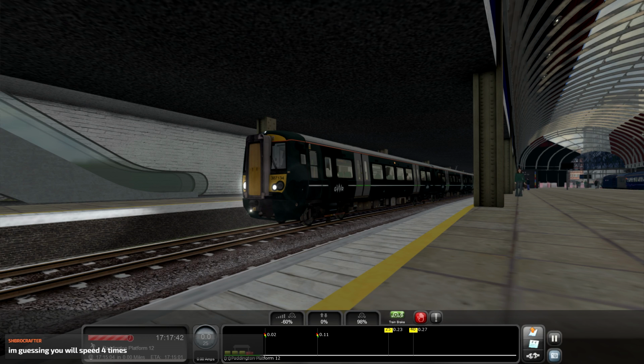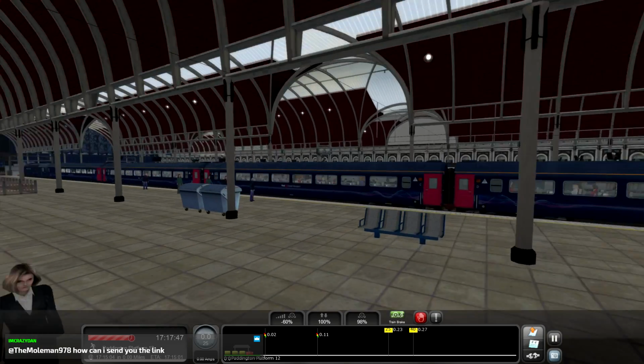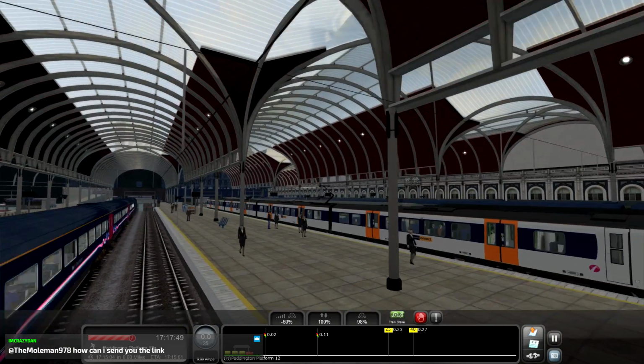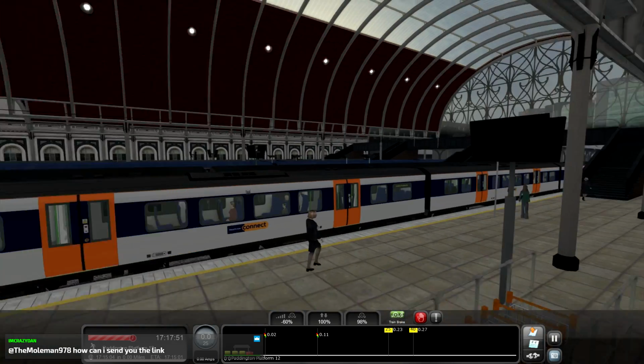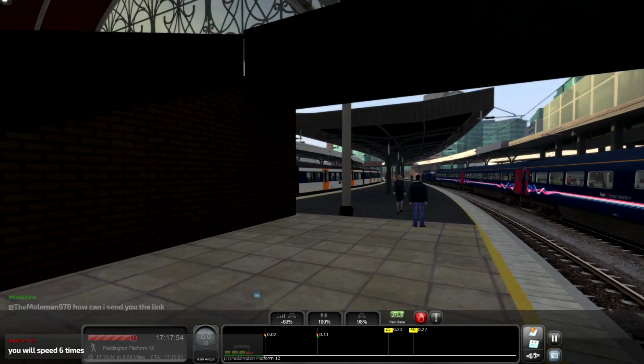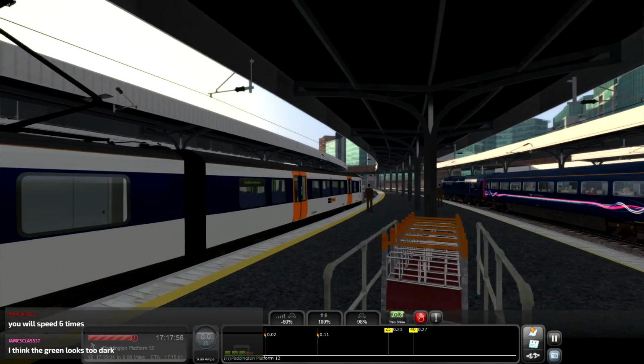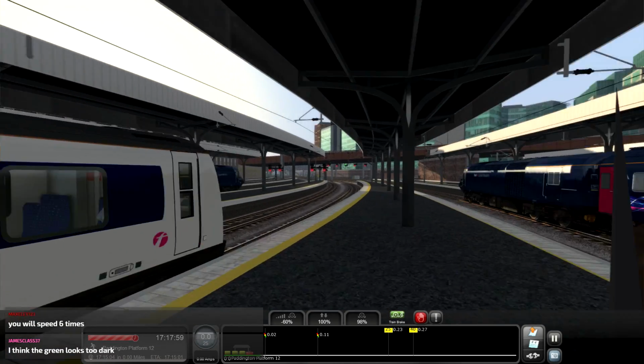Right, so let's get our train to forwards. Let's do that whilst we're sitting around. Let's have a look at some AI as well. So, London Paddington, very laggy. Heathrow Connect. This is Super Alps' livery. This scenario doesn't use any of Super Alps' reskins bar the 387. I've had to swap a lot of them out.